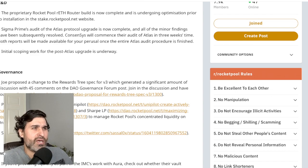Consensus will commence their audit of Atlas in 3 weeks' time. So just after Christmas, I think it's January 9th is what Langers was saying, but it might be a few days before or after that. Both reports will be made available for your perusal once the entire Atlas audit procedure is finished. So I think that might shift the timeline now towards the end of February more than the middle of February for Atlas. And this is how I'm thinking of it in my mind, right?